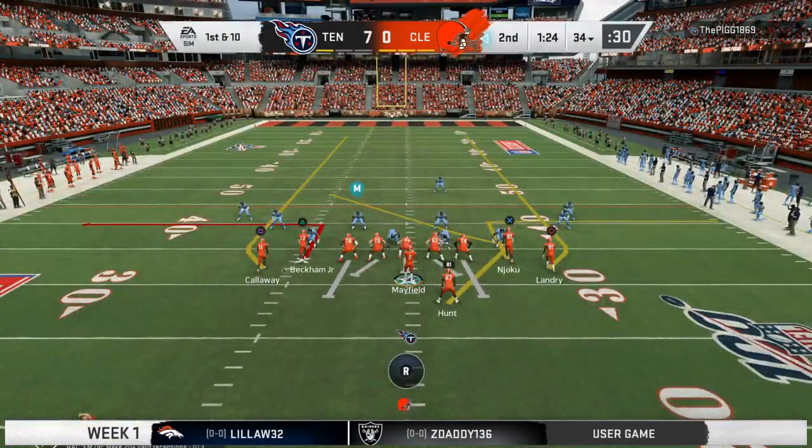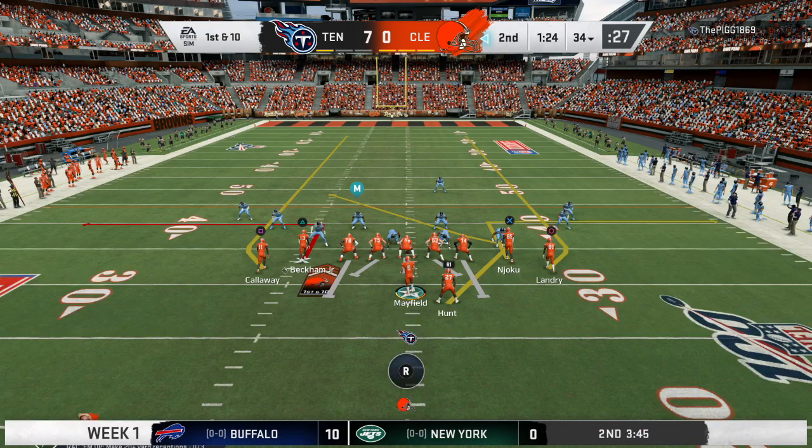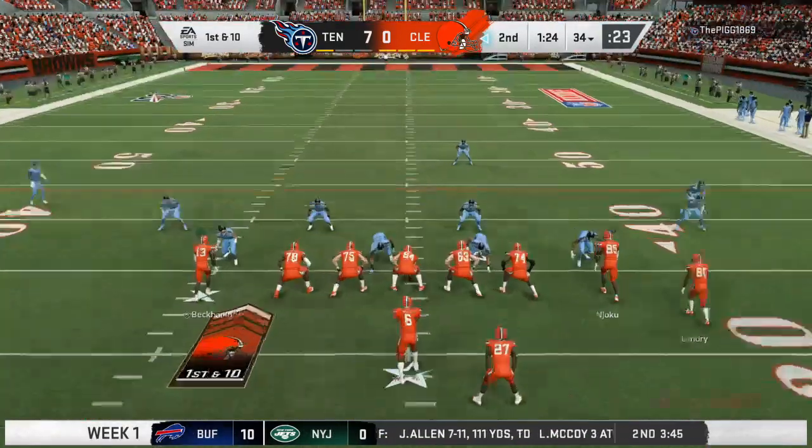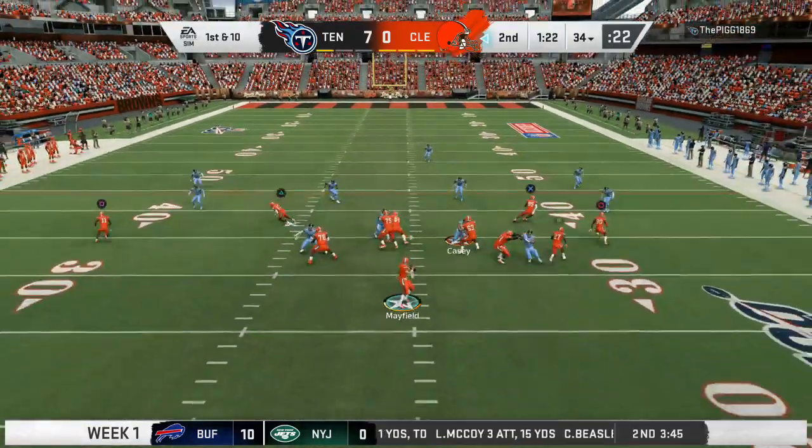After the penalty, a fresh set of downs. It's 1st and 10. I got one. Hurry. You got to get moving, man. Man, move it. You got to get that. Mayfield.